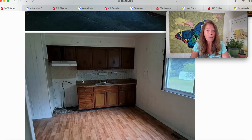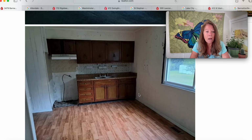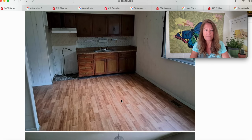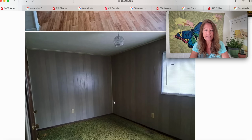Okay, so here is what we see of the kitchen. Do have a double sink, and we do not get appliances in this house. We do have a nice window there. Looks like we're missing some trim. So this is definitely going to need some work, but man, $24,900 on an acre of land in South Carolina.